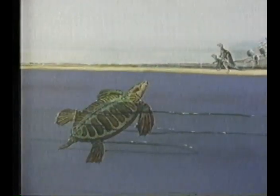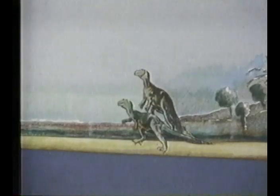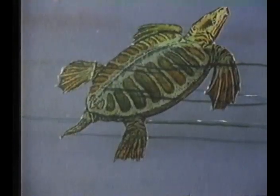Turtles have been around for a long time. Fossils have been found that prove turtles were here on this earth when the dinosaurs were here, over 200 million years ago. The dinosaurs, the great reptiles, disappeared. Turtles, the small reptiles, stayed on. People have liked turtles for a long time. For example, one of the early Greek coins had the design of a turtle on it.